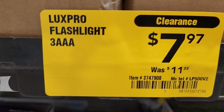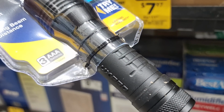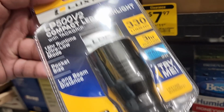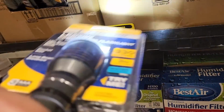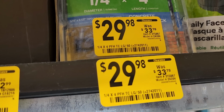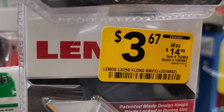It's amazing. $7.97 down from $11. It's a nice flashlight from Lux Pro. 3 AAA's, batteries included. It's 15-hour runtime, ultra low mode, 330 lumen, 3-hour runtime there. So really bright. Definitely check it out. A great bug out bag or tool bag, whatever, junkyard. $29.98 for those.